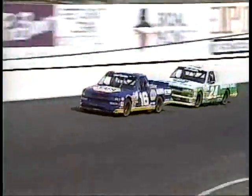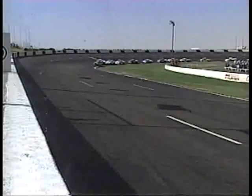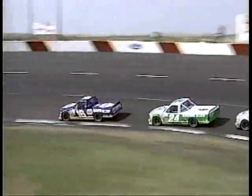Working lap number 5. Hornaday the leader, Sprague is second, Butke is third, Rutman is fourth, Skinner is now in the fifth spot. Good run in sixth place for Kevin Harvick. Not a surprise, he is a former Mesa Marin late model sportsman series champion, so he knows this racetrack as well as most anybody out there.